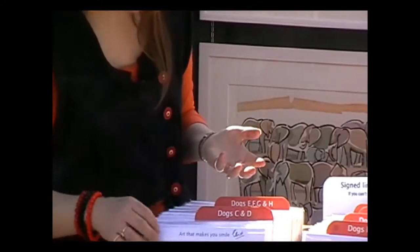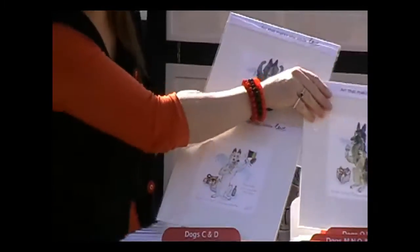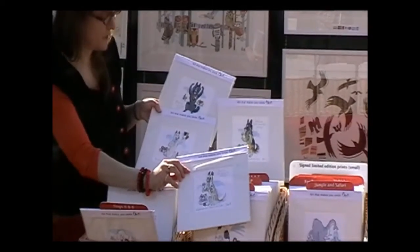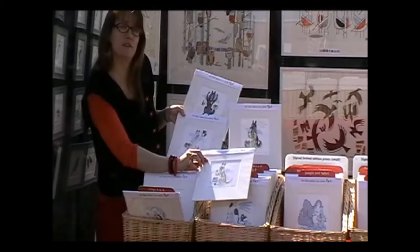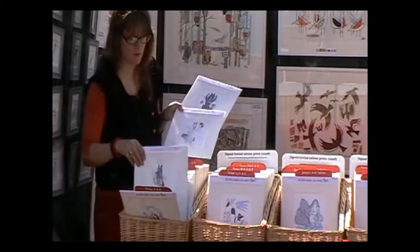Then another new one he's done: all four Belgian Shepherds, which we have been asked for time and time again, and he finally got round to doing those. The theme is that Belgians are best: best beer, best chocolates, best dogs, Belgians are best. And it goes through the four different Belgian Shepherd dogs.